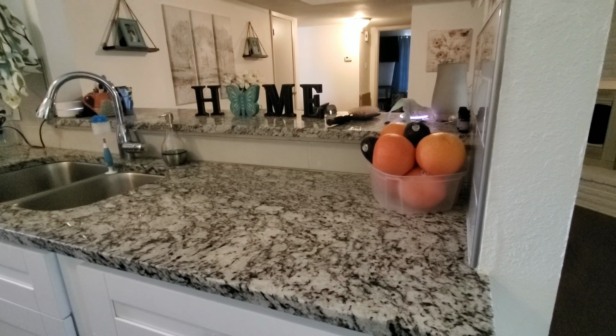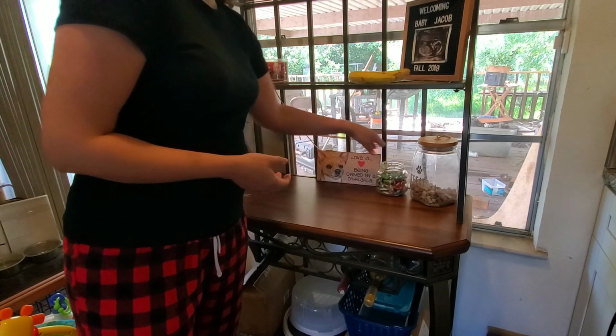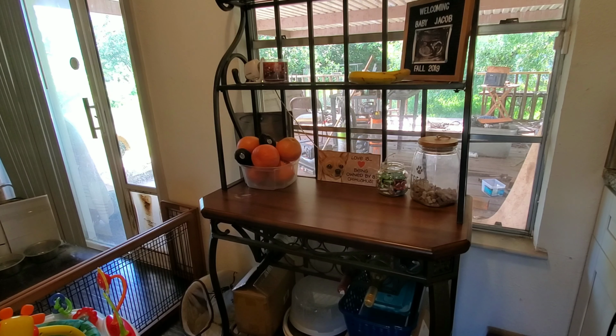I was thinking about leaving the basket here on the counter, but I do prefer how the counter looks completely empty, so I'm gonna go ahead and move it onto my baker's rack instead.